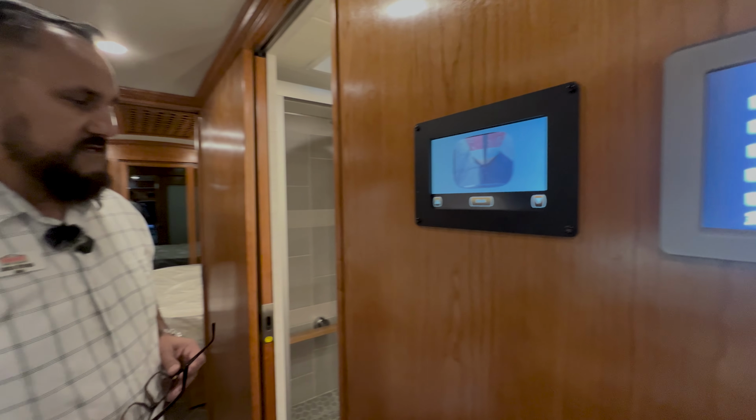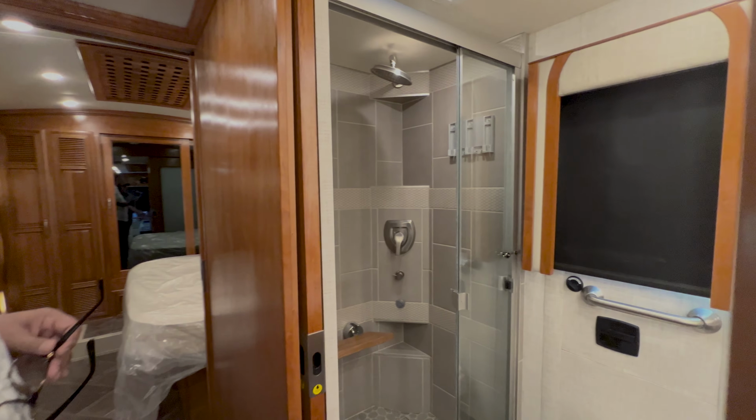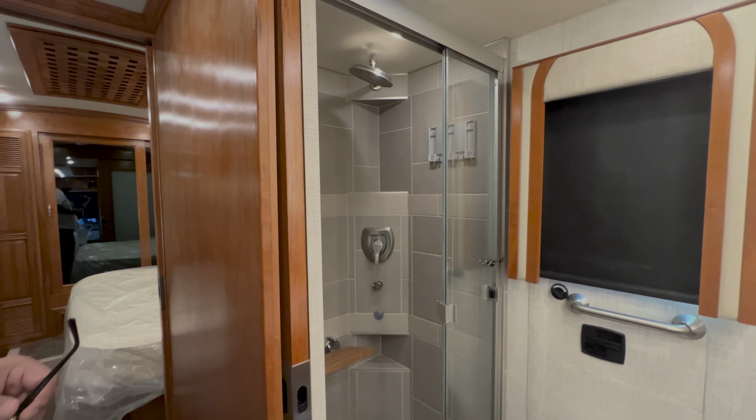So now this is going to be a mid-bath coach. It has a beautiful shower. I love the fact that it has that pebble inlay that looks very nicely done. Huge shower head, and then just across from that, beautiful, you got that subway tile that follows in from the kitchen. Just a nice continuity here, nice flow to the design.